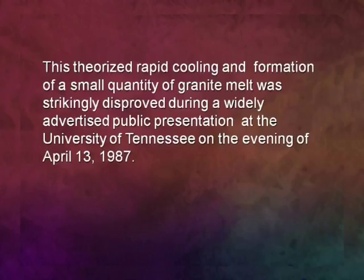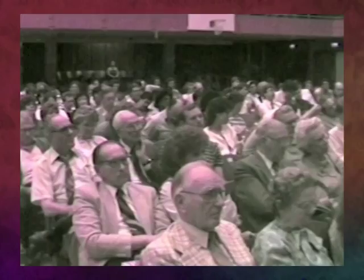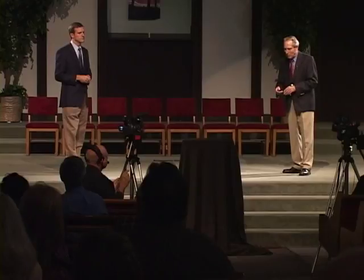This theory of rapid cooling and formation of a small quantity of granite melt was disproved during the University of Tennessee public presentation on April 13, 1987. Here we come to what I think is an exciting part of our presentation. Years ago, 1987, as David was saying, April 13, 1987, yours truly was invited to make a presentation on this topic at the University of Tennessee. And here's a view, at least, of the audience that particular evening. A lot of people from the Knoxville area came, as well as students, as well as faculty members. And here's the title: Should Creation Science Be Taught at the University of Tennessee?